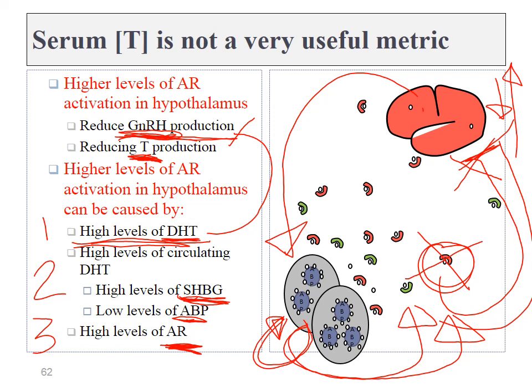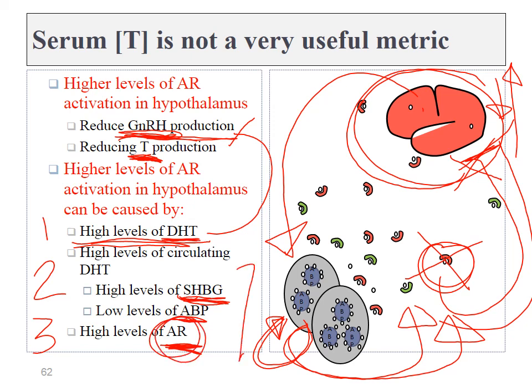Let me rephrase that, though. If you're highly sensitive to testosterone, then it's going to take less testosterone in your bloodstream to block testosterone production. But if you're a man who's not very sensitive to testosterone, because your androgen receptors aren't that good, it's going to take much higher levels of testosterone to be produced before your brain stops producing GnRH.